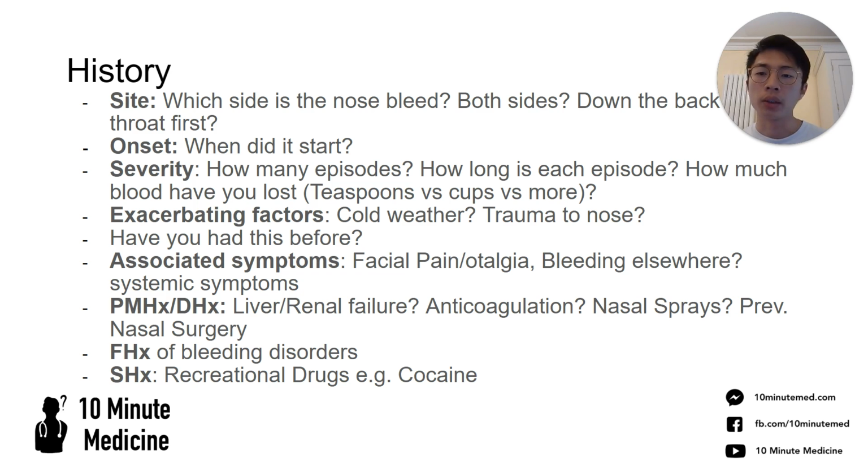It's helpful to know what might have caused the bleeding. So, are they particularly prone to changes in weather? Do they get nosebleeds in those situations? Or have they had any major or minor trauma to the nose, or blowing their nose or picking at their nose?